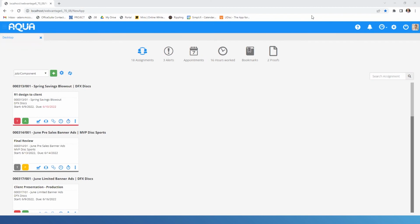For today, what I'd like to share, one of the benefits for me with WebVantage is the calendar. The calendar provides a lot of different views as far as your information for resource management to give you an accurate picture of what you have going on.